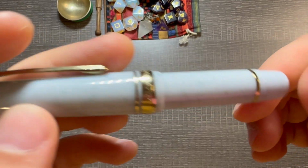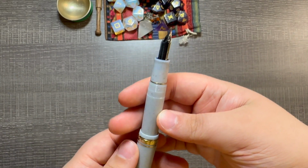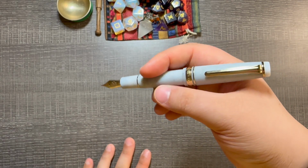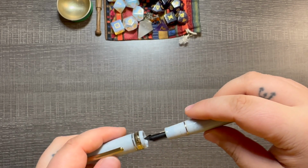It won't focus. But yeah, you can kind of see the glitter on here, and it is very beautiful. And it just twists for you to be able to post it, sorry, not cap it, to post it. And it turns into a full size, basically, Sailor pen. And I love this pen a lot. So that is that.